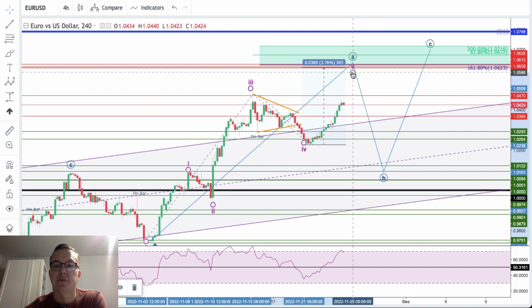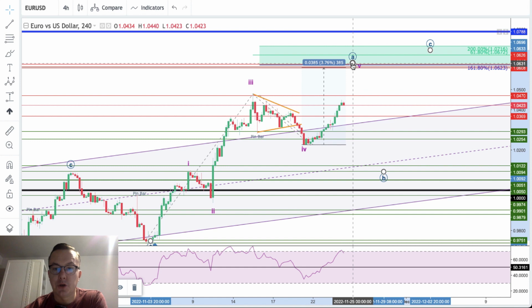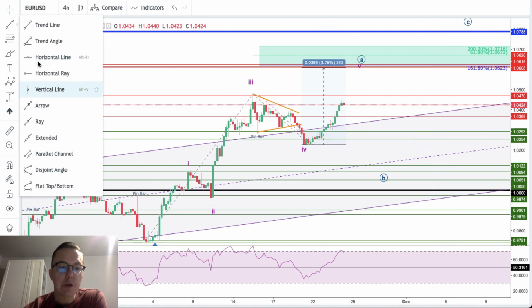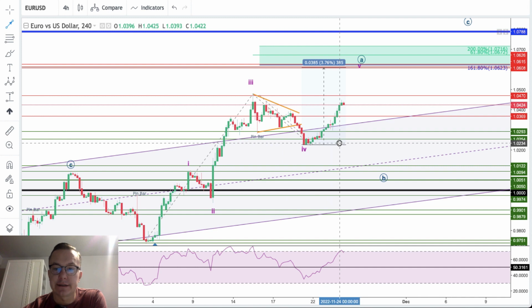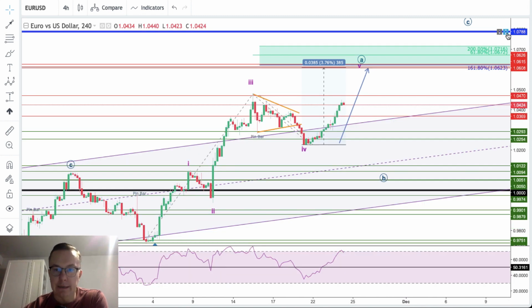This is the target for wave 5. Let me remove this wave because there are too many lines here. There you go. This is the target. Of course, it can be extended towards 1.0672, 1.0716. However, C is much higher. We just need this internal cycle to complete. So that's the current scenario. This is where we are going on the euro dollar.